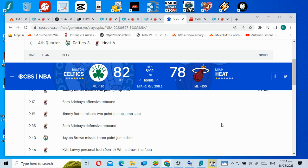And obviously the Heat cannot overturn this. Now they may look to see if there's a flagrant. Boston is asking for a review. And I think what they're asking for is, did Jimmy Butler lead with his elbow? And if so, was there contact above the head or on the head? Because what they can look at now, they can't look at whether it was a personal foul. It's been called a personal foul on Jimmy Butler, an offensive foul on Butler. The play is under review to see if it meets the criteria for a flagrant foul.